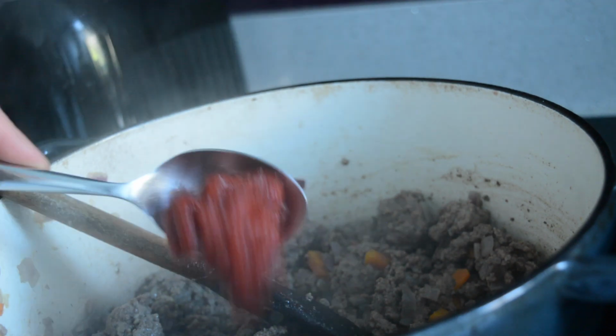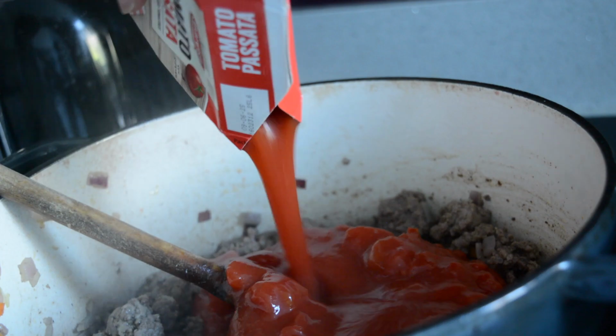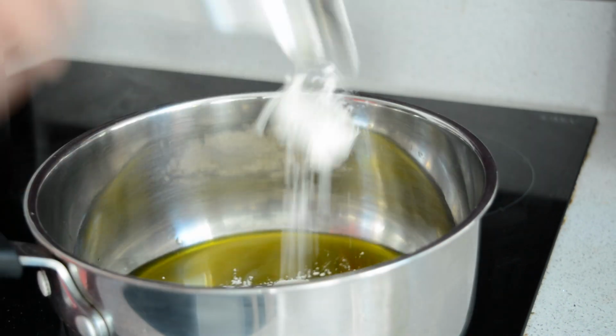The meat seems like it's gotten a nice color to it and it's not releasing any more water, so I'm adding a bit of tomato paste, some chopped tomatoes and passata. I also added a cinnamon stick and gave it a final stir before letting it stew for an hour or so. And now onto the bechamel.